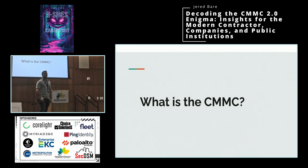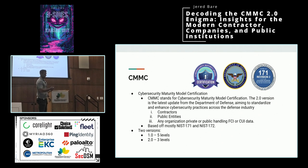But what the heck is a CMMC? Is it a car? Absolutely not. It is a security framework put together by the Department of Defense. It is a certification that you obtain if you're handling FCI or CUI data. Federal contract information applies if you're doing business with the government, providing any type of quotes. They took the CMMC certification and they're basing it mostly off NIST 171. We'll cover the different levels, but they're going to be wrapping NIST 172 into the level 3 framework.